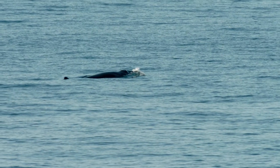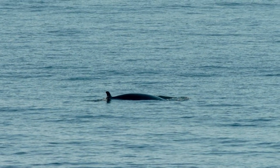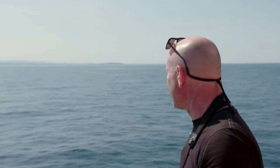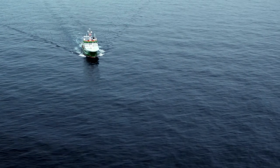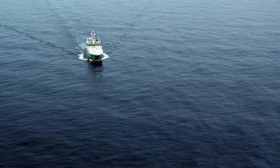It's really close to the boat. Like all filter feeding whales, it has two blowholes to maximise the oxygen needed to support its huge body. Personality-wise, it's a really introverted whale and incredibly difficult to get on film. Despite being one of the smallest filter-feeding whales, minkes can still consume a staggering 300 kilograms of food a day. Finding the minke whales is an incredible experience, but I'll have to go even deeper if I want to find the real giants.